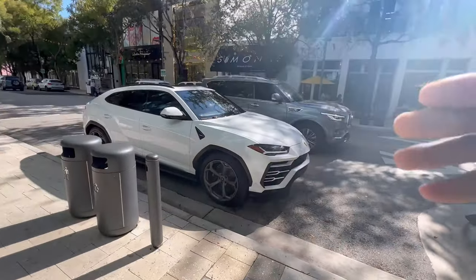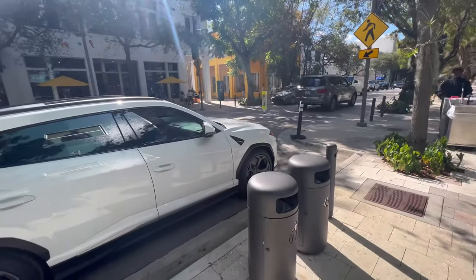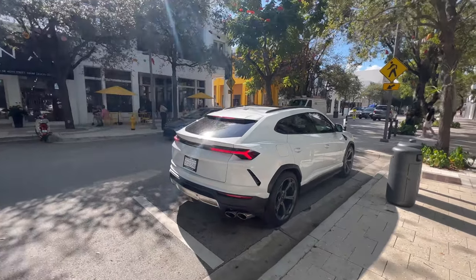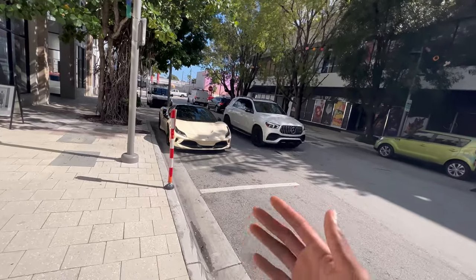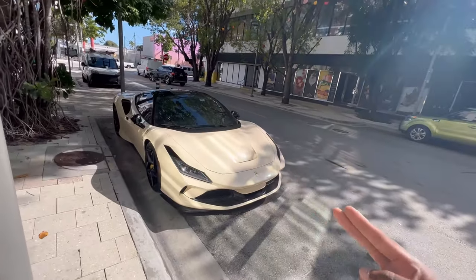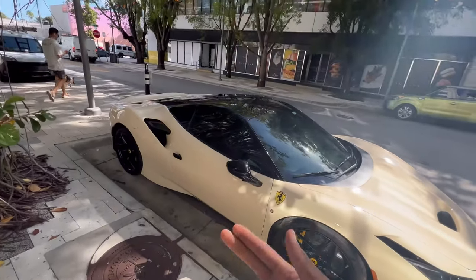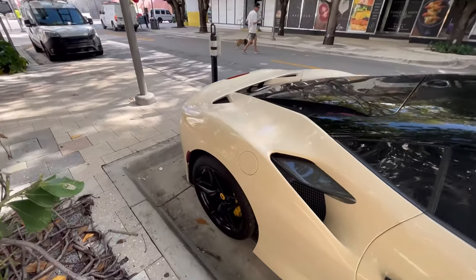Here in Wynwood or Midtown, like usual. Got us a nice little white Lamborghini Urus. Looks clean in the cocaine white. Hey, it's got a nice exhaust on it too. I hear that. And here we have a cream FA Tributo. I seen this one a while back. It actually looks really, really beautiful. Oddly, you wouldn't think to put cream on a car like this, but this really fits, and it looks good, gotta say.